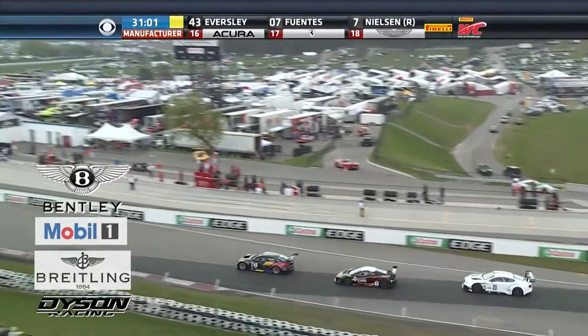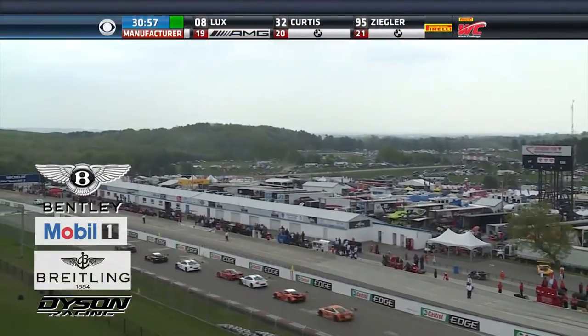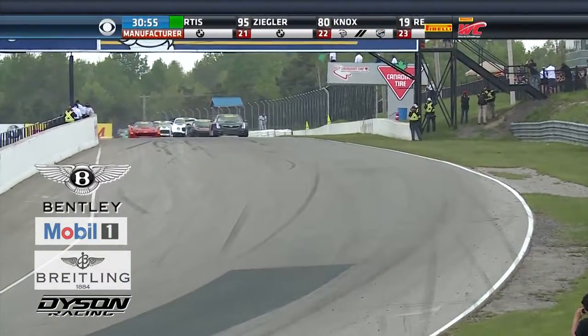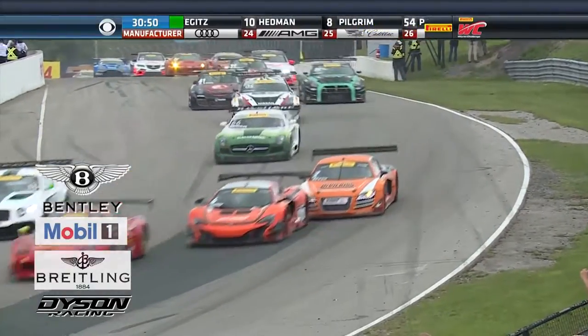And a hungry guy behind him in Butch Leitzinger, and Johnny bringing him up slow into that acceleration zone. Boy, did he time that beautifully! Got just enough of a gap, and look at Leitzinger thinking about the inside.